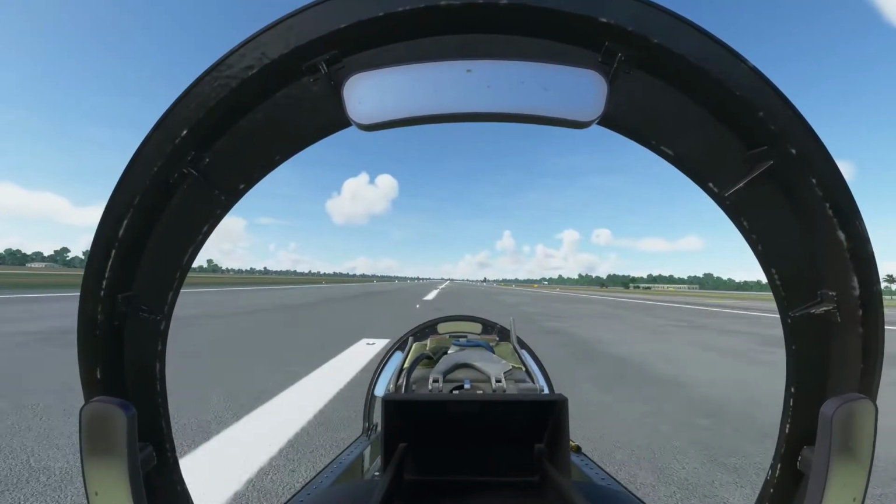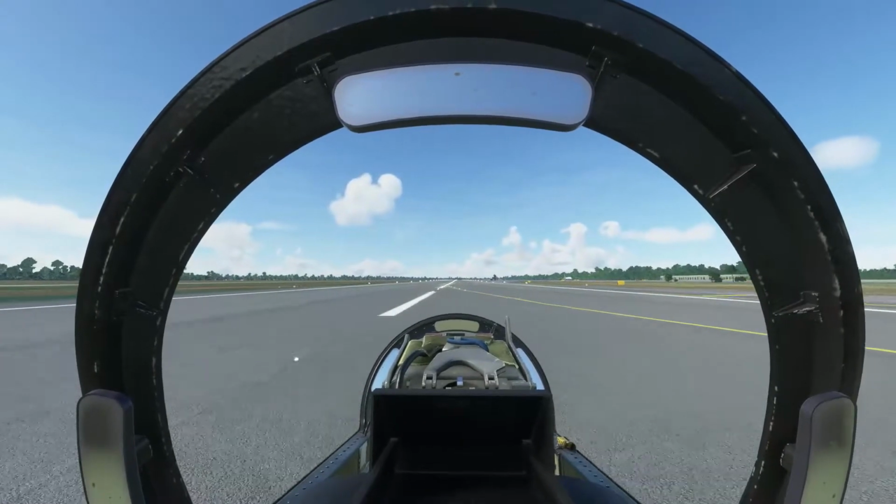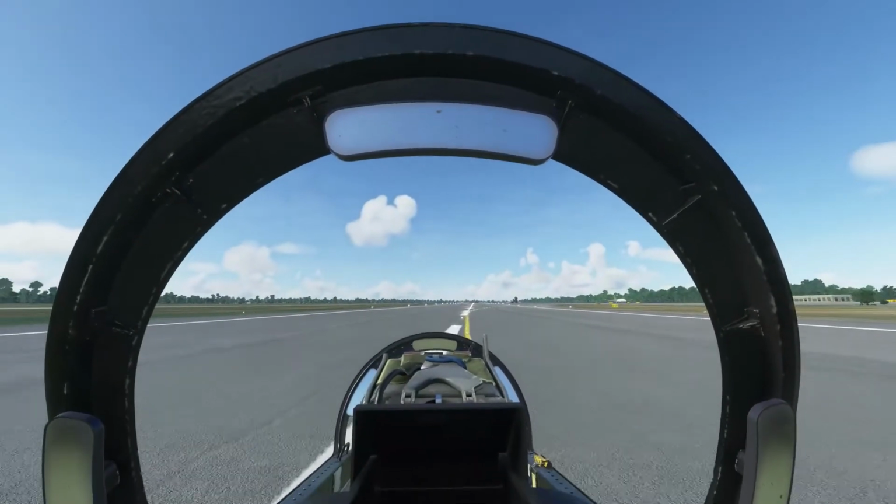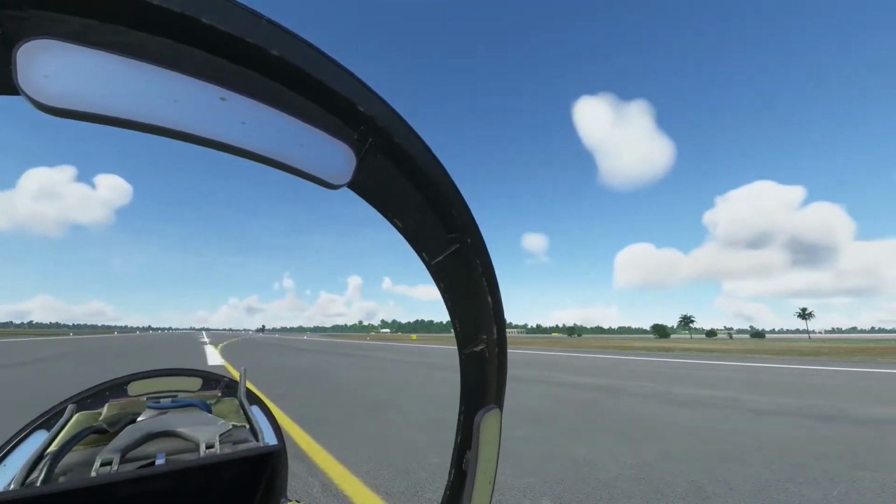It was a very sedate landing. I guess, 007 exit runway when able. Yeah. And we can exit here actually.